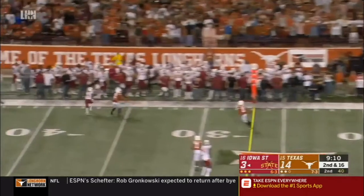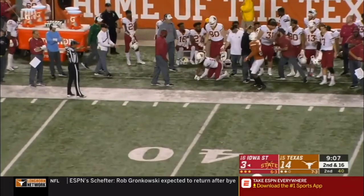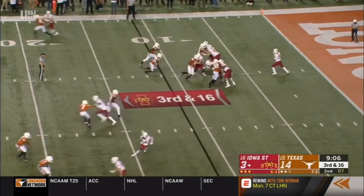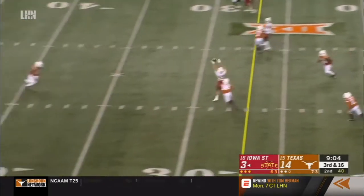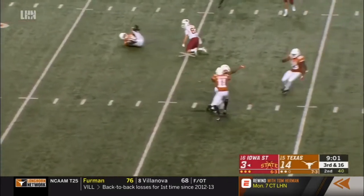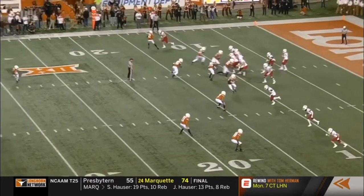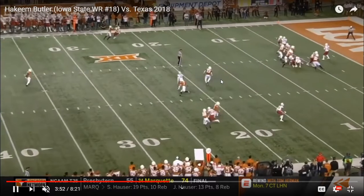Okay. Down the field. Nope. Not Butler. Very inside slot this time. Nice shot of avoiding 23. That was catchable. Yeah, I like how he avoids 23.